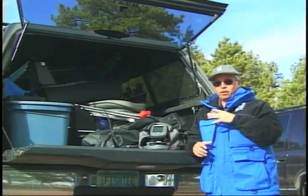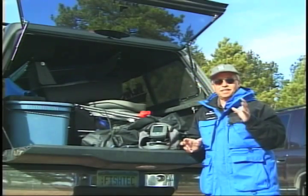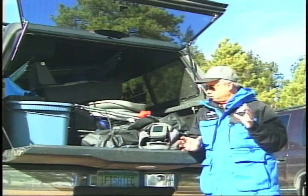And this technique could work in a lot of places. The reason we chose Dowdy Reservoir to do this is because it's easy access to get in with the cameras, and we had a good controlled situation to show you this setup. But this doesn't have to be used in a place like Dowdy.